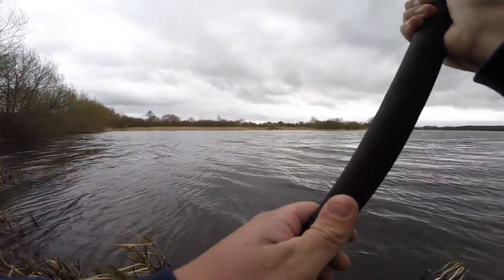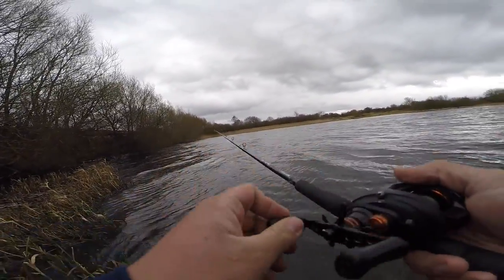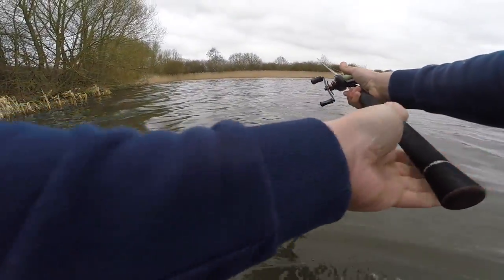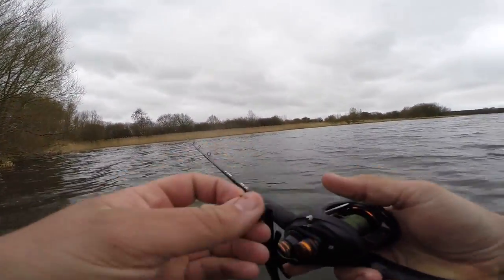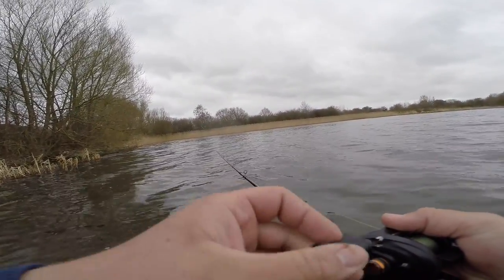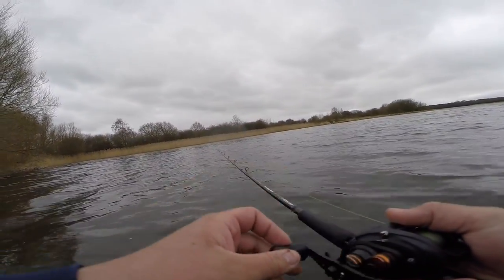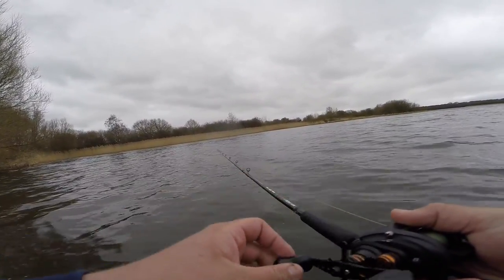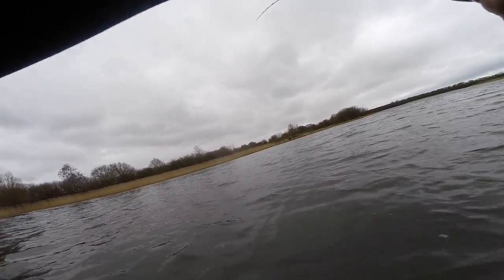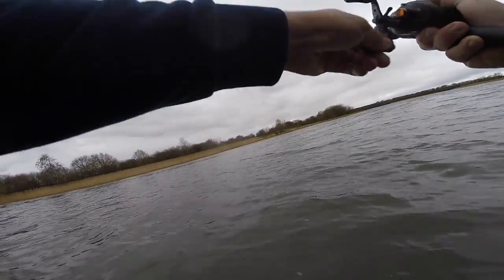Clear, innit? See if you can get one first cast. You what? See, yeah, shad out here. I think this is a log actually. Oh no, it's a pike.